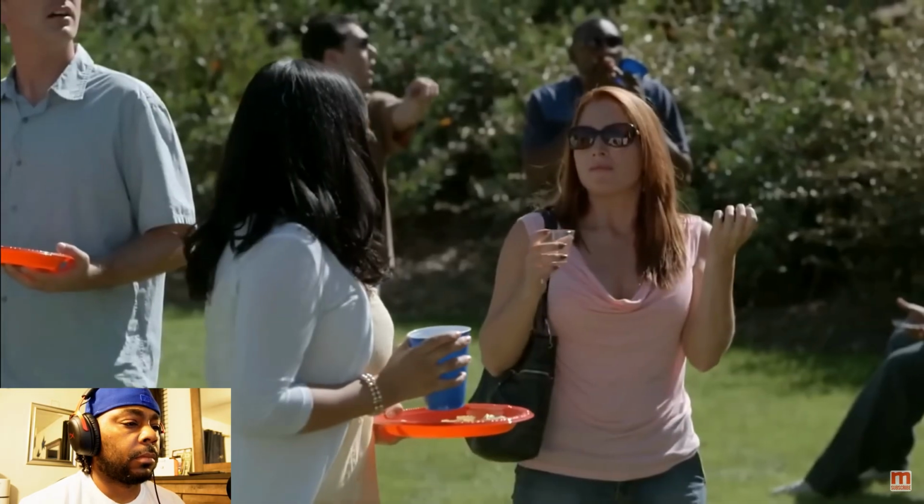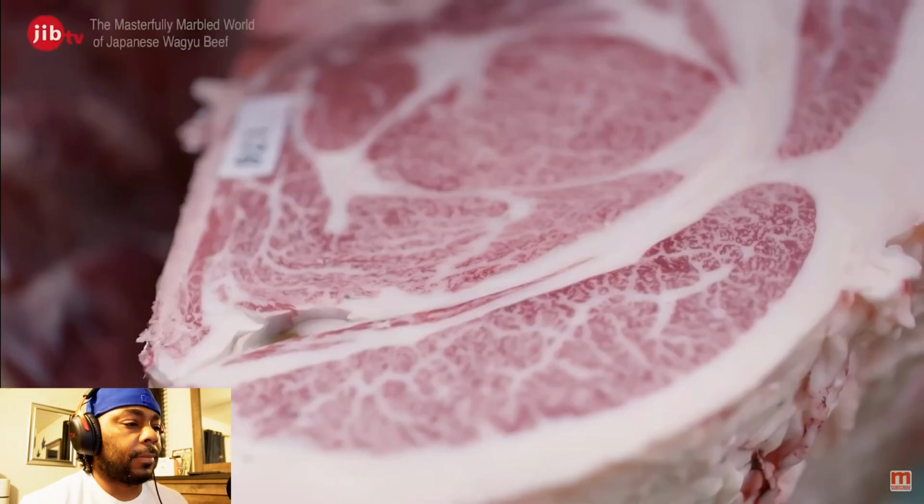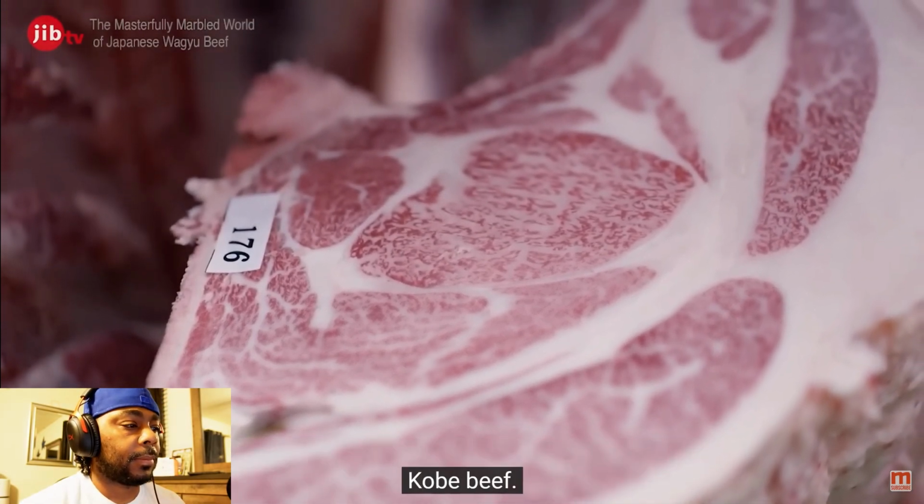$126 worth of beef. Y'all not worthy. Evidently, some restaurants claimed ignorance when it came to labeling requirements for Kobe beef.